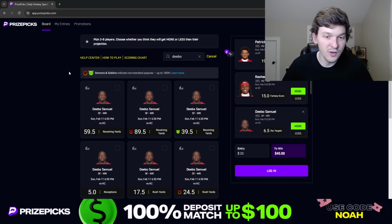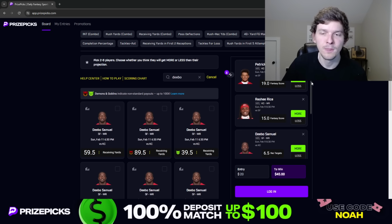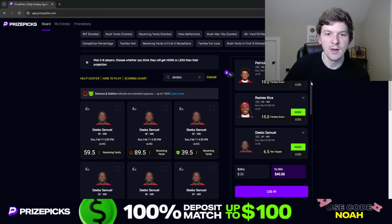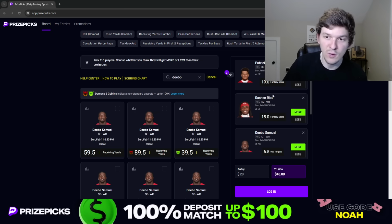I think this could set up as kind of a pass-heavy game script on both sides. Again, this game does have a higher total, 47.5. So I'm playing for this to be more of a pass-heavy game from both teams, taking the over on Mahomes, pairing that with Rashee Rice, and then taking the over on Deebo Samuel, 6.5 targets. I like these 3 plays individually.